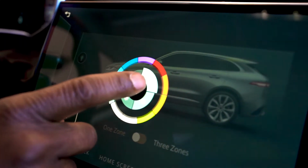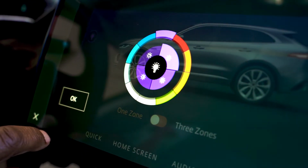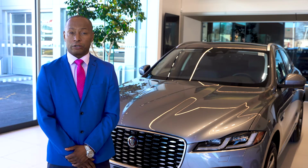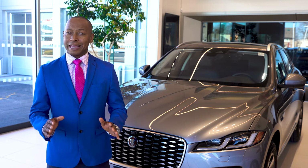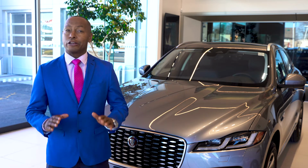Now, for a few features that are standard, you get ambient lighting, allowing you to pick from 10 different color choices to accentuate your style or mood. That's right, you get mood lighting in your car. All models are now equipped with auto-dimming rearview mirrors to reduce glare from following vehicles. And with its 8-speed automatic transmission that is responsive, smooth, and efficient, you're going to get a lot of use of that auto-dimming feature.